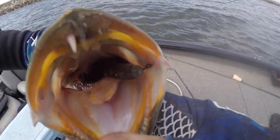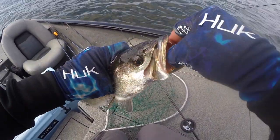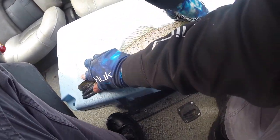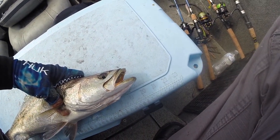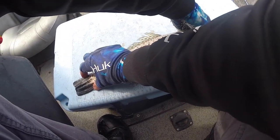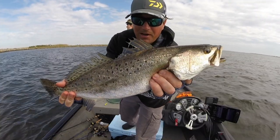Matrix Shannon, holy jolly, look at that. Dude, and she slam hammered it down, dude. All right, so here we go. This fish is 20 inches. There you go. Yeah, she's just right at 20 inches. That's a nice speckled trout right there.